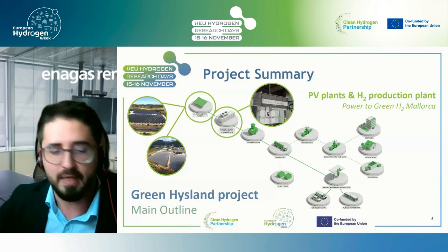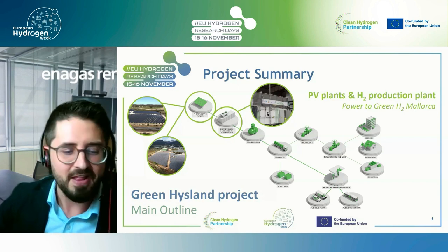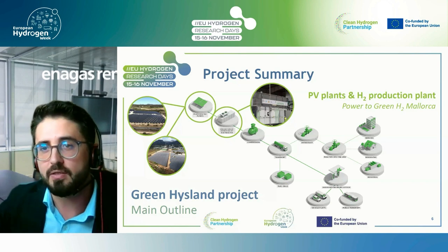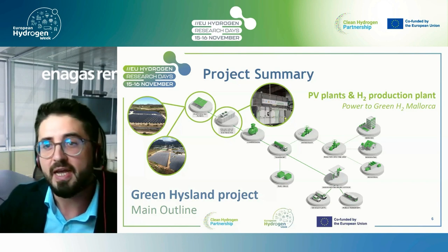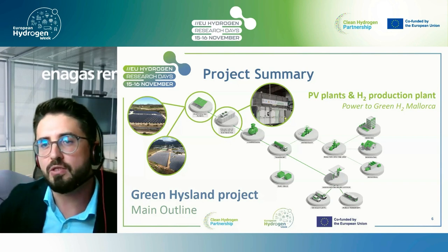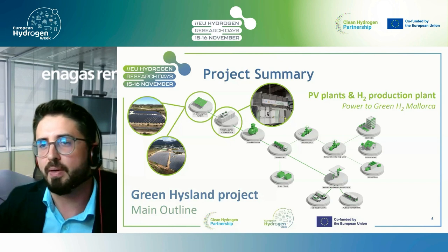Okay, the hydrogen production plant is able to produce more than 300 tons of hydrogen thanks to an electrolyzer that currently has 2.5 megawatts of electrolysis and is fed thanks to the development of two PV plants that together have 14 megawatts of power.